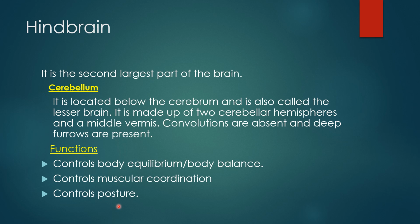A drunkard, or an alcoholic, walks clumsily. What is the reason behind this? This is because it has been studied that alcohol impacts the cerebellum. And the cerebellum, as you can see, controls body balance, muscular coordination, and posture. So when alcohol impacts the cerebellum, obviously these functions are all hampered. They get affected. So that is why the person is not able to maintain his body balance or his posture or his muscular coordination.